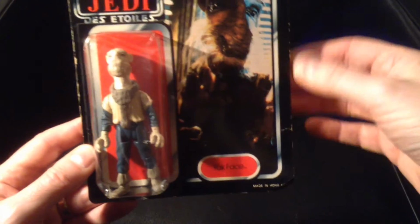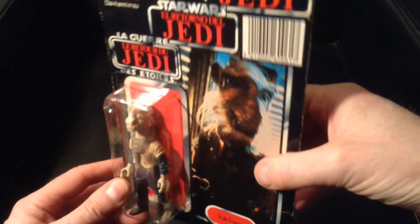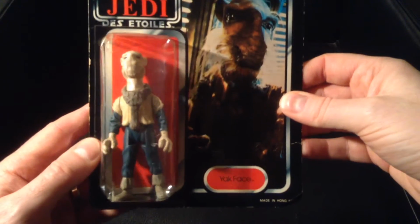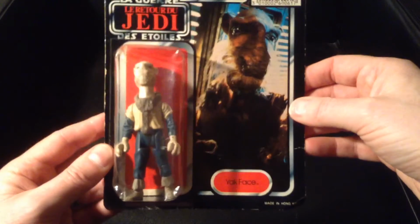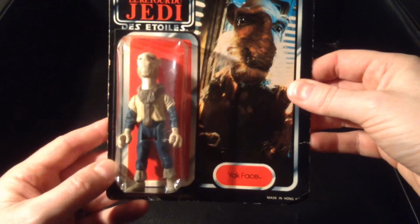And I guess back in that time, nobody really cared about Star Wars. So he probably figured, well, yeah, I'm getting rid of some old merchandise. I'll knock a couple bucks off it just for the sake of some change. So for less than $100, I got Yak Face. And that is just incredible. I'm sure most Star Wars fans would be livid to hear that by now.